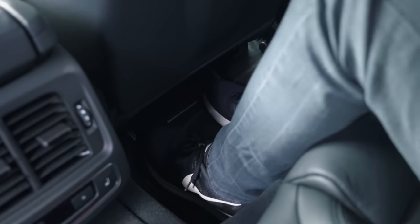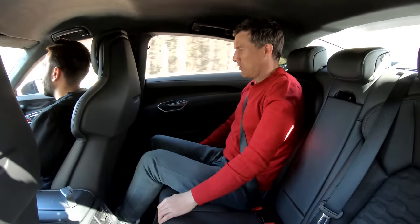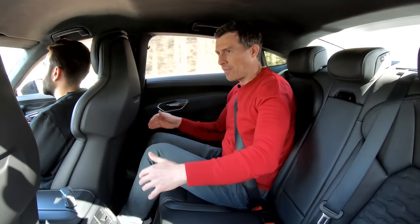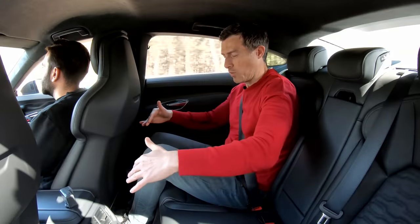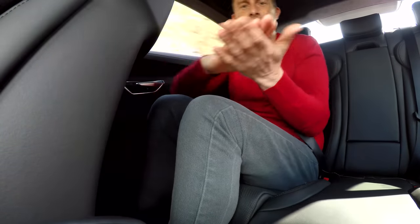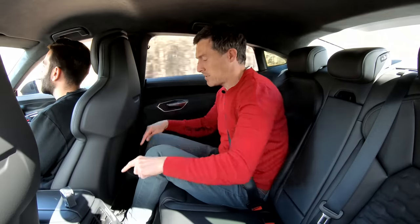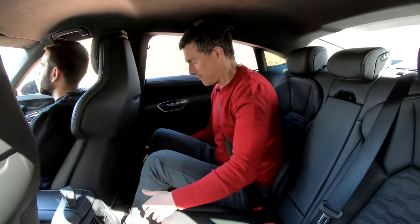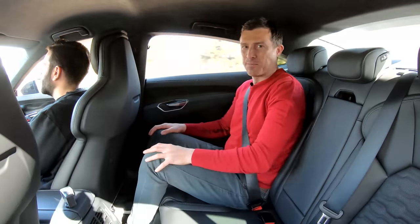Another problem is I can't really stretch out my feet underneath the seat in front because the front seats are positioned quite low. However, I don't have that problem you get in many electric cars where you feel like your knees are up around your ears because all the batteries underneath the floor mean it's raised quite high. The reason is that there's a cutaway in the batteries in the footwells. Audi calls that foot garages. And it does mean that you don't feel like you're in a stress position when you're going on longer journeys.